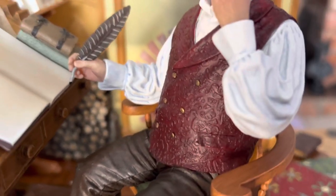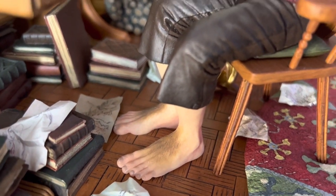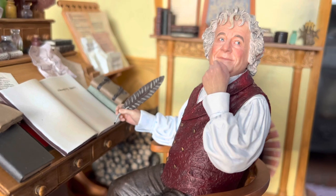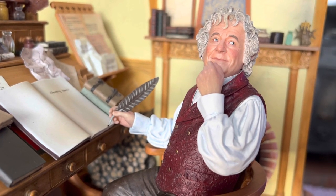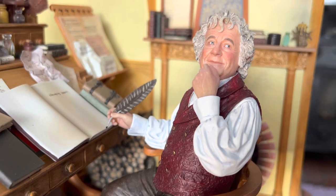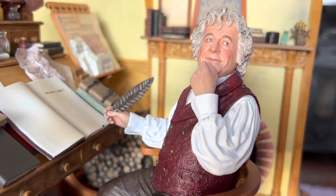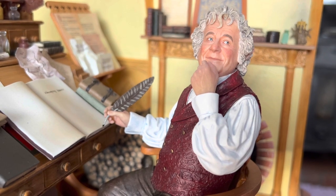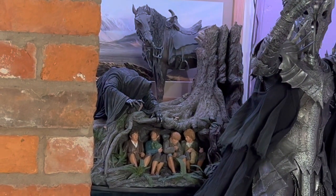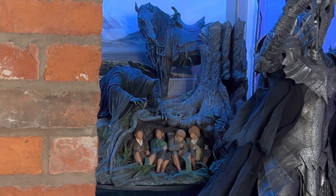Again, there's loads of detail on the waistcoat and the buttons, and going down to the feet. I mean, the detail on the chair and everything as well. But for me, when I looked at this and had a closer look at it, I compared this to the four hobbits on the Escape Off the Road. And for me, this is just my opinion, guys, the paint application on this isn't as good as it is on Frodo, Sam, Merry and Pippin on the Escape Off the Road, which is over there on the shelf behind Sauron, which with the LEDs and everything, especially at night, I'm hoping is going to look absolutely superb.